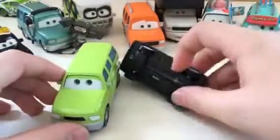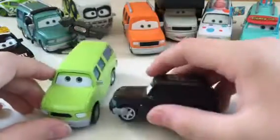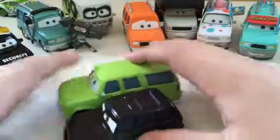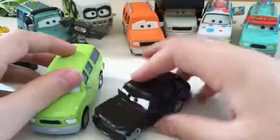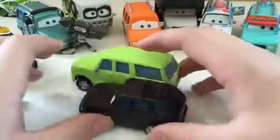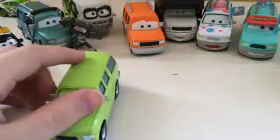Here is, I forgot this guy's name, but he is a Range Rover, and it's Mike something. Mike something, I don't know, let's just call him Mike for now, but it's Mike Lorenzen right here. Yeah, I remembered his name, Mike Lorenzen. Pretty small, but it's nice to compare it.